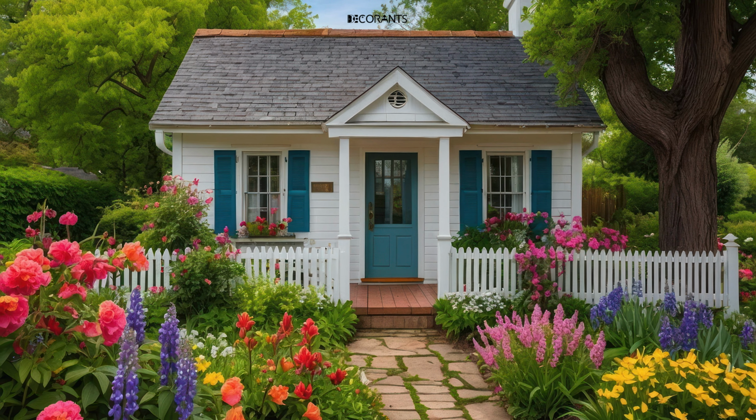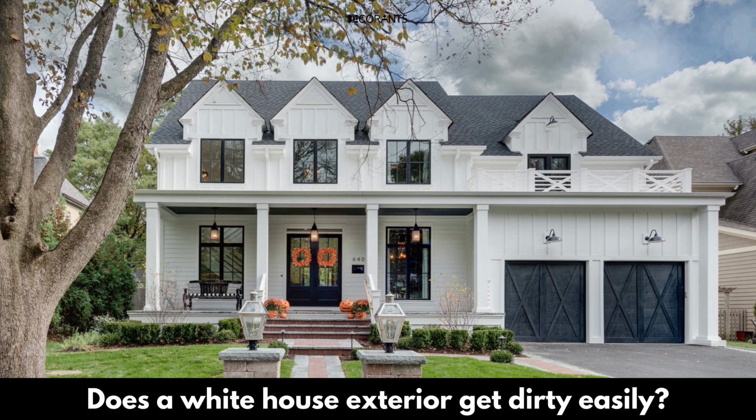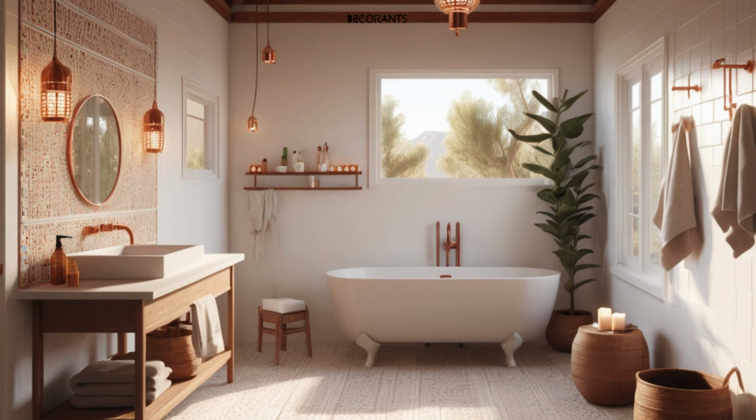Does a white house exterior get dirty easily? Answer: white exteriors can be stunning, but they do require a bit more maintenance compared to darker colors. Here's what to consider. Climate.